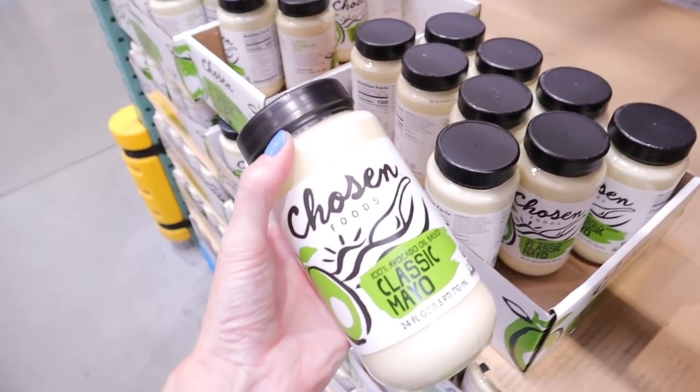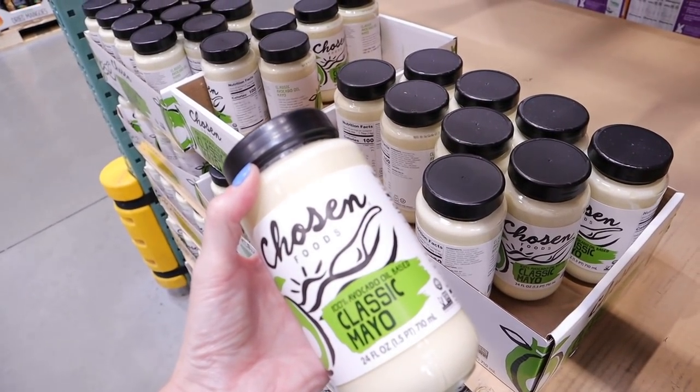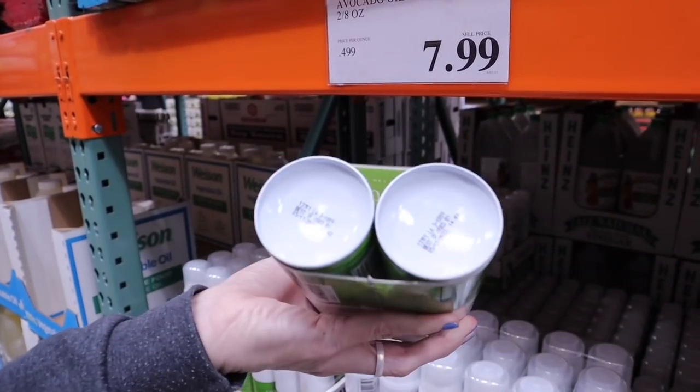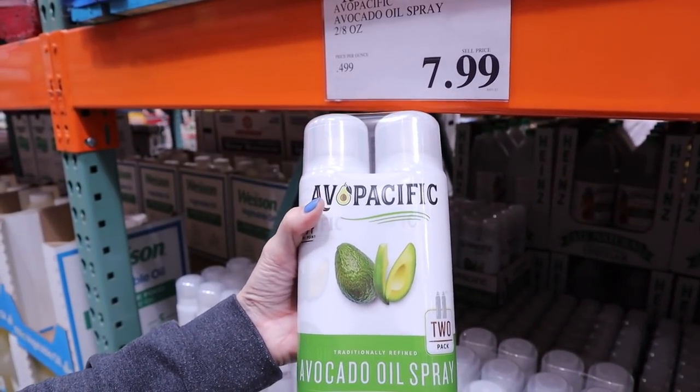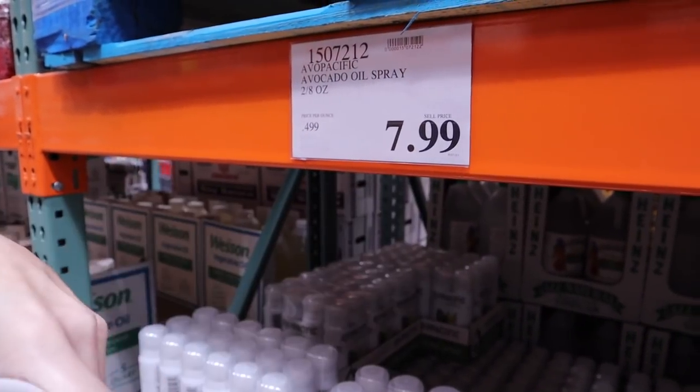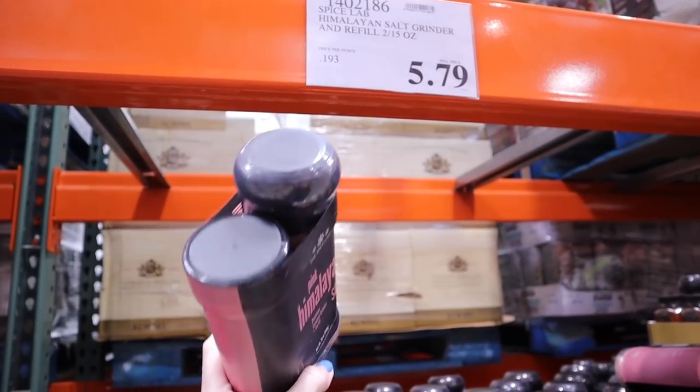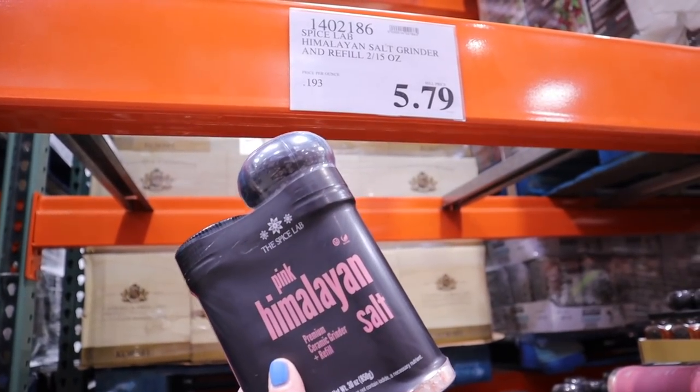$6.99. They have the Chosen Foods 100% avocado oil based classic mayo. Avocado oil spray, you're getting 2 cans of this. Nothing in it is going to be bad. $7.99. They also have pink Himalayan salt. You're getting the grinder and the refill for only $5.97.